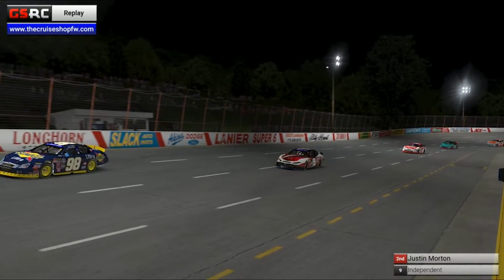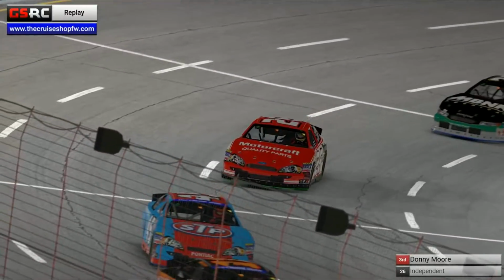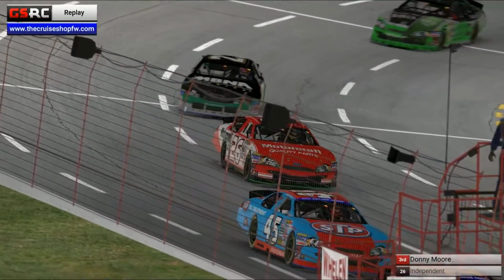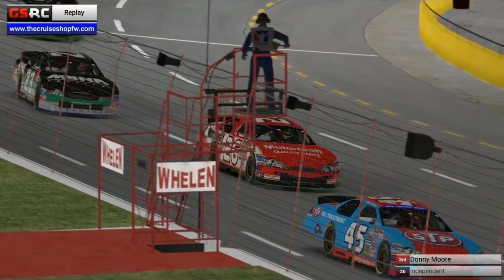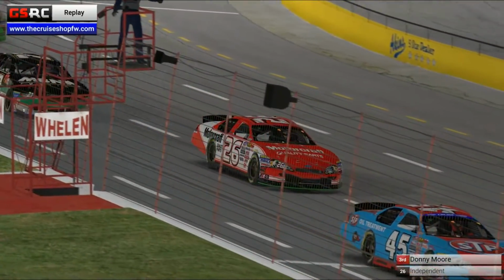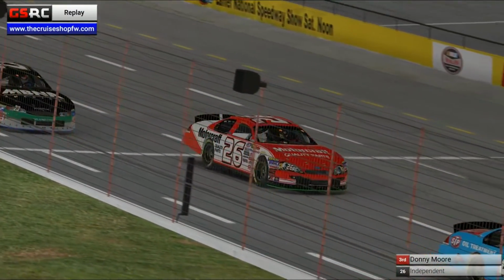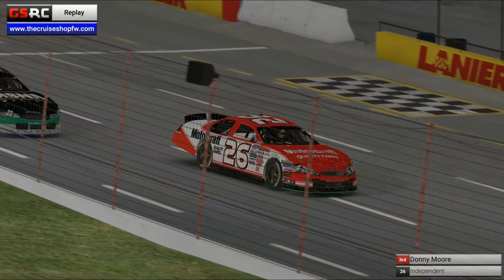Chris has your third place finisher, Donnie Moore. Well, Donnie, that was a pretty exciting one for you. You found yourself in the lead, but the way you got there was a little interesting. What was going through your head when the 11 and the 45 seemed to try to take each other out there for just a second? Yeah, that happened pretty quick in front of me. Fortunately, I was able to get around Ruben there. It's unfortunate for those two guys.